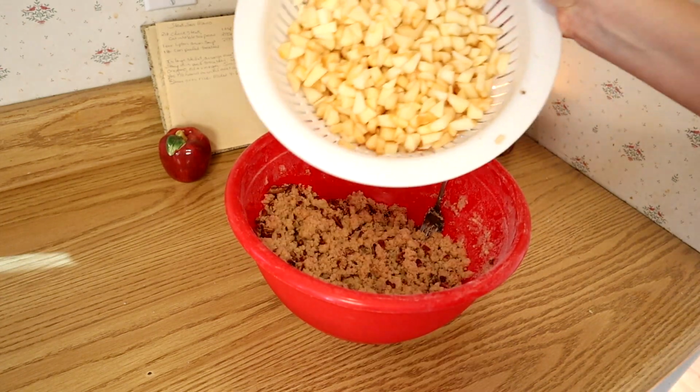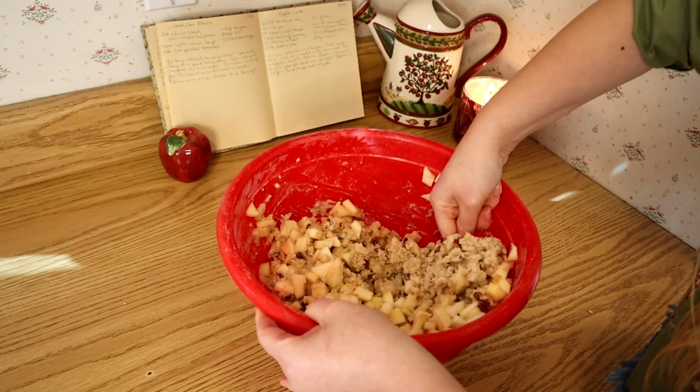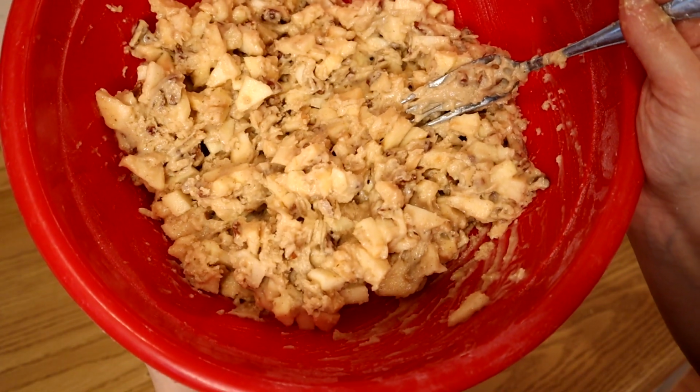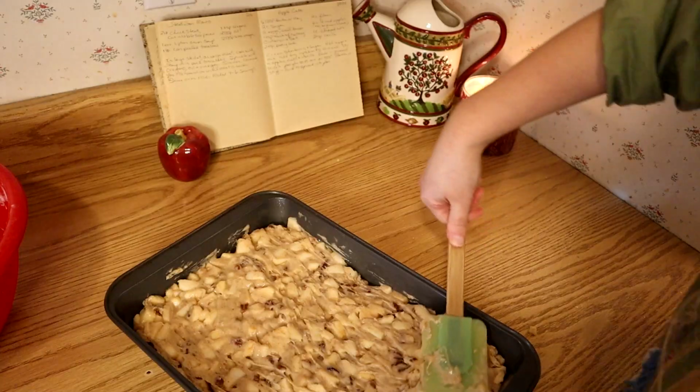Then time for the main ingredient, apples. Your batter should look like this. Then I scoop and spread it into my pan and pop it in the oven.